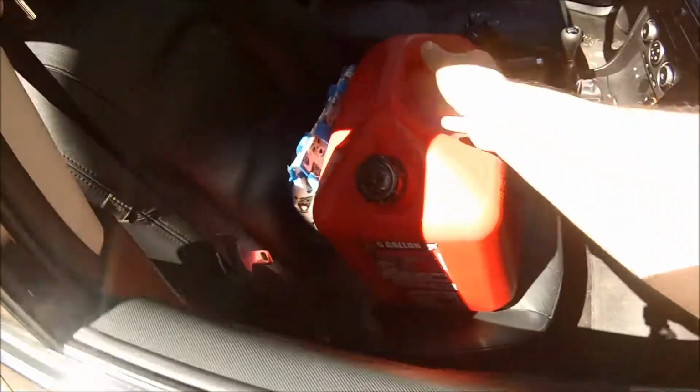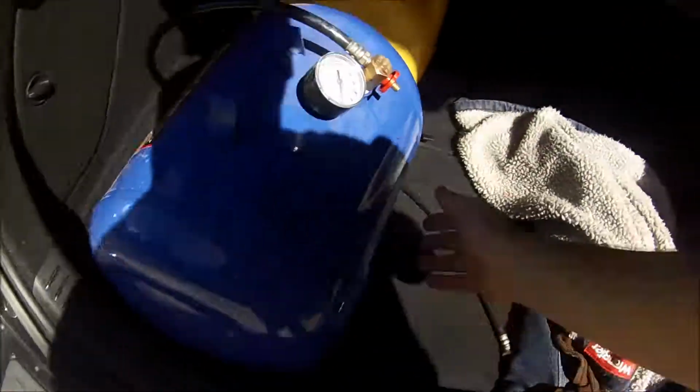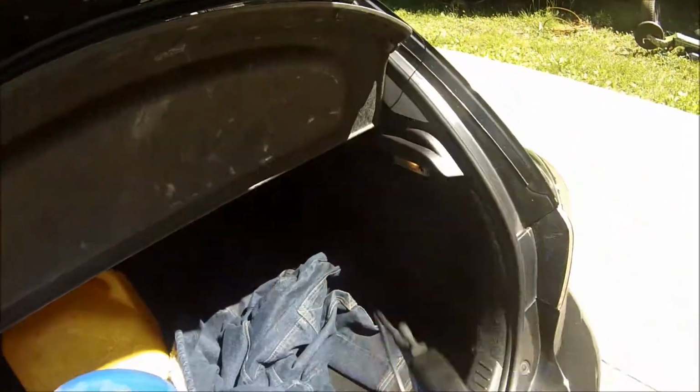This man's got gas in his front seat, on his leather seats. What else is back here? Oh my goodness. More gas and an air compressor with a jean jacket. Oh look, he must be having some engine troubles because he's got the plug in.